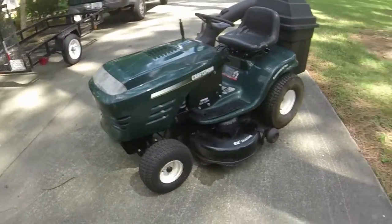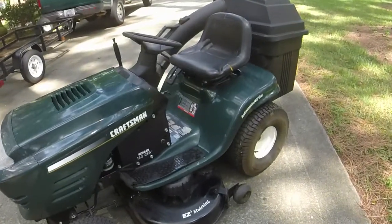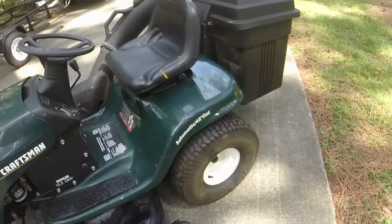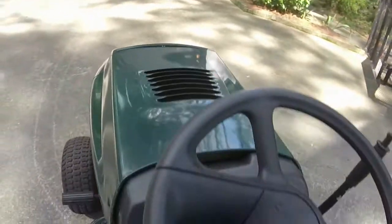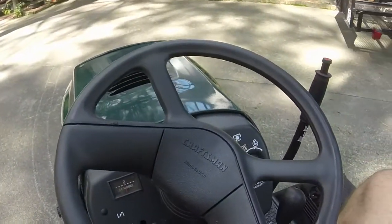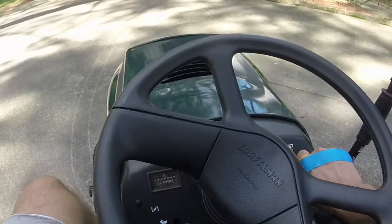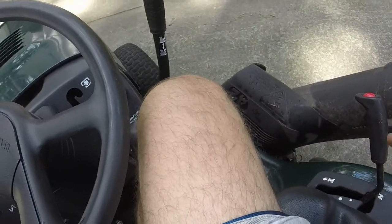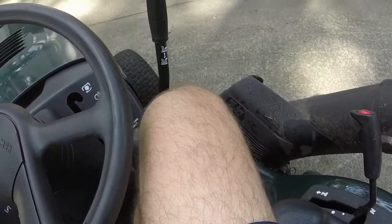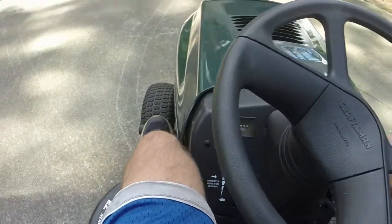Kohler runs great. The transmission's doing pretty good. There's a little bitty whine to it, but considering how old it is, it's really nothing to be concerned about. This mower has aged extremely well. So let's take it for a little bit of a spin, or at least show you that it runs and that the blades and everything work on it. Oh, I ended up putting some different blades on it because one of the blades on it was slightly bent. Bagger mechanism looks like it's going to work all right. Here we go.